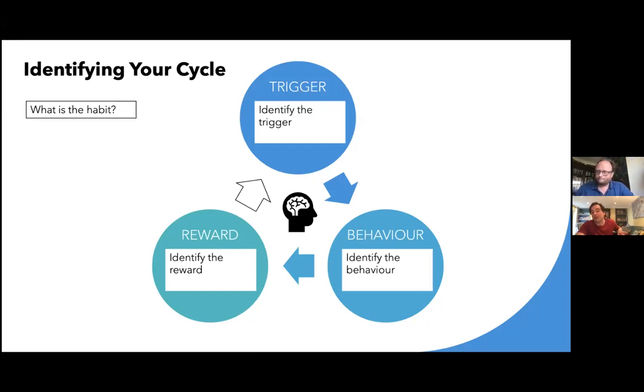So what I would encourage you to do is think about, in the case of your team meetings, how could I change the trigger to generate different behaviors in my team and then generate different rewards?